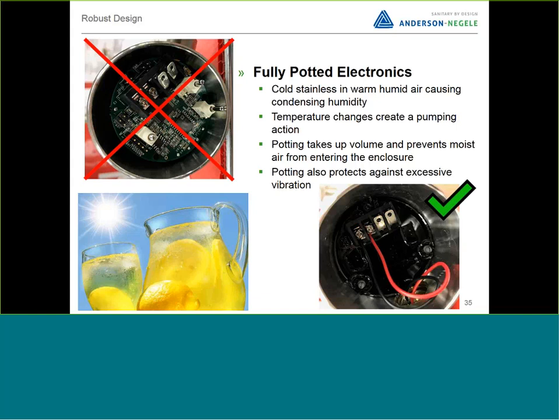Bob Kizek has most likely talked to a number of you on the phone before and probably is included in previous WebExes, discussing the fact that we pot the entire flow tube on our IZMag flow meter. So if you think about the area around the flow tube, it's a very large area of air that has to freely exchange with the environment. And by putting the potting in, we're basically removing all of that volume and making the area around the coils much, much more stable in a high humidity, condensing humidity environment.